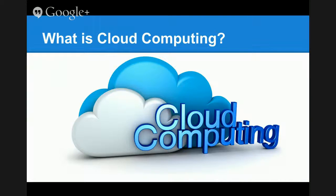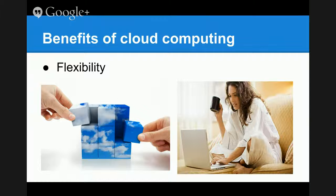Cloud computing. Cloud computing refers to the use of computing resources, those being hardware and software, that reside on a remote machine and are delivered to the end user as a service over a network. Cloud computing offers numerous advantages, both to users and businesses. Let me introduce it in detail.